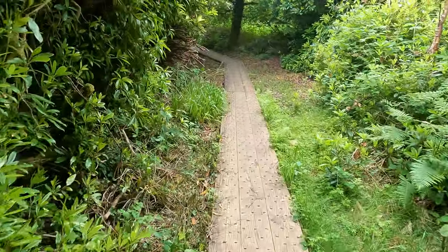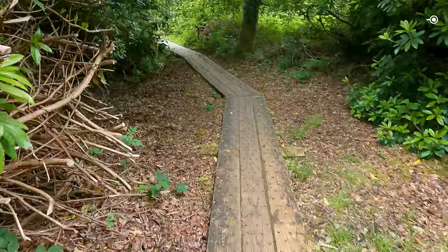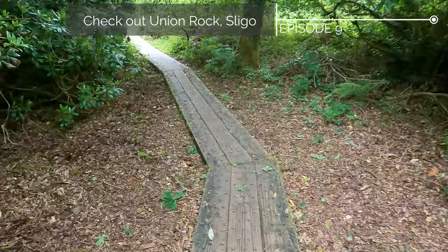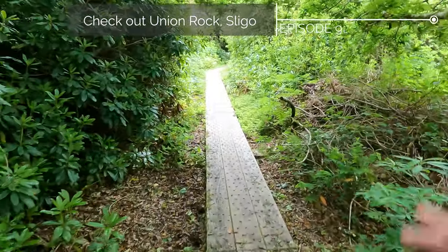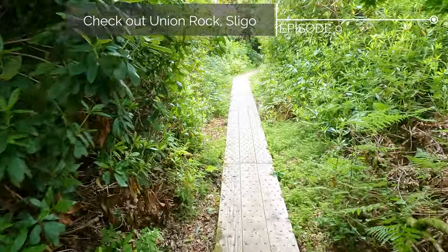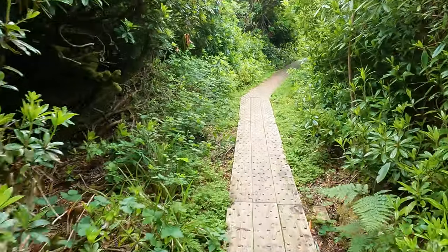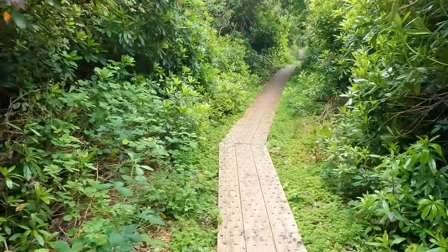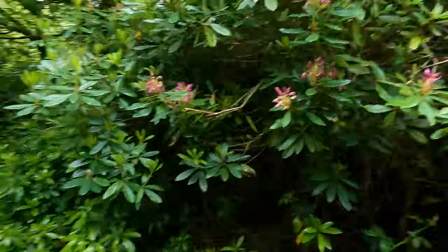I've got these nice planks here, similar to Union Rock. In case you haven't seen that video, I'll put a link in the top right-hand corner. Be sure to check that out. Very similar kind of planks. I wouldn't say planks, they were more like timber. But these are planking, so obviously just to help you walk across the ground here. Wow, geez, it carries on there. Bog Garden.